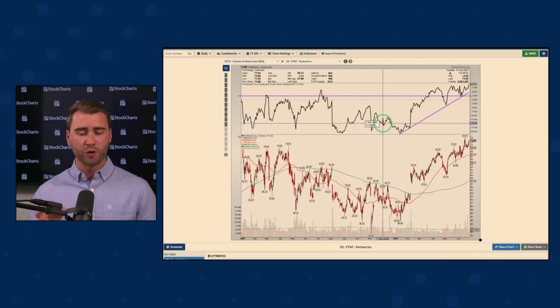The reason that Fortinet is interesting to me is twofold. We're going to take a look at it again on multiple timeframes. This is one of the cybersecurity names that held up much better than the rest of the pack. Now, that doesn't mean it didn't take a hit, doesn't mean it didn't have some big drawdowns, but on a relative basis, against its peers in that cybersecurity space, this is actually one that's held up quite well.